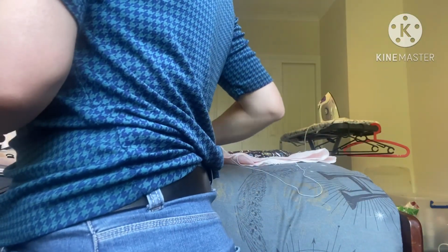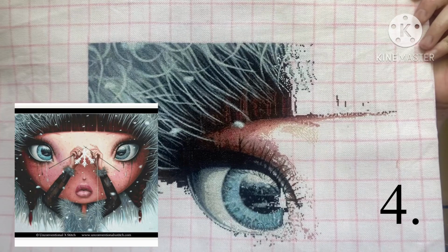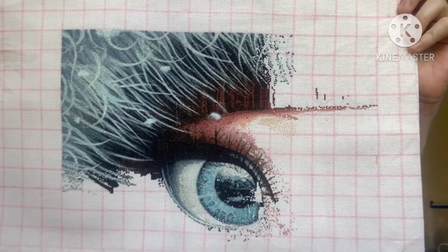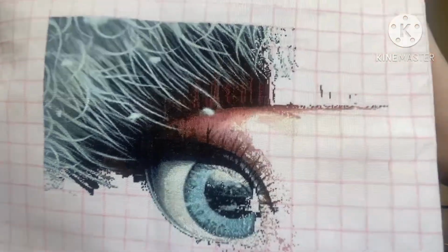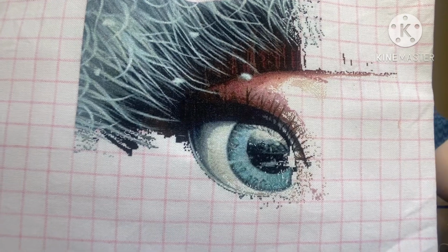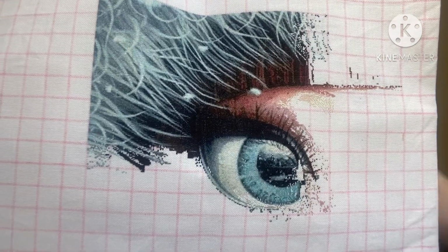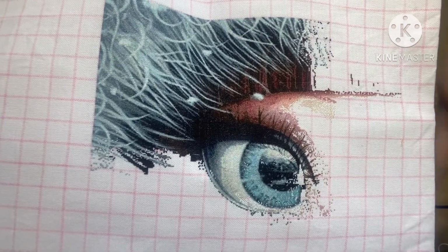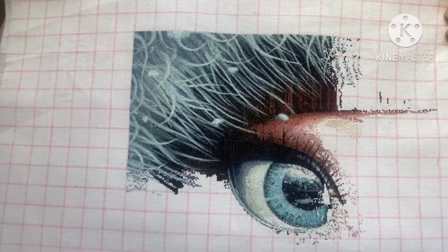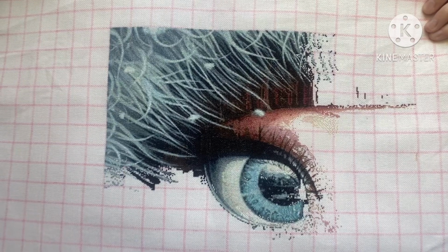Next full coverage. Unconventional cross stitch. You'll Never Melt Again on Me. I started this on the 4th of May 2021. 25 count 1/1 full cross. Now this one is currently sitting at 10.46%. I've done about 33,000 stitches.